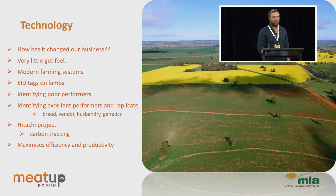The big major take-home after we started implementing EID tags was identifying those poor performers, and probably conversely the good ones too, the really good performers. So not too dissimilar to putting twin-scanned ewes on the best pasture, at the end of the day you want to maximise productivity. We're doing the same with our lamb trading enterprise. Those lambs that are capable of doing 400 to 500 grams a day, and better in some cases, we're pushing them onto the best feed.